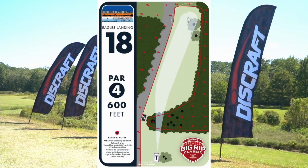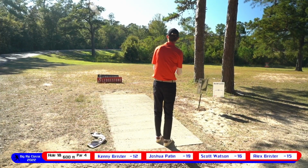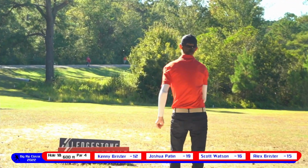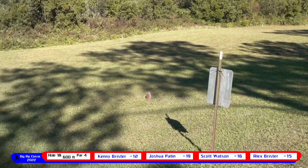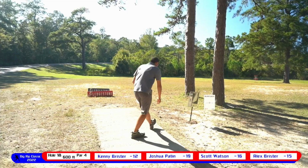That moves us into our final hole of the round, hole 18, par 4, 600 feet. You got OB right, OB road left. Most of these players are going to be throwing through this gap right here with a forehand or turning backhand. Nice shot. Alex flexing or skipping off the road, putting in a prime position. You really can't ask for much better of a drive.